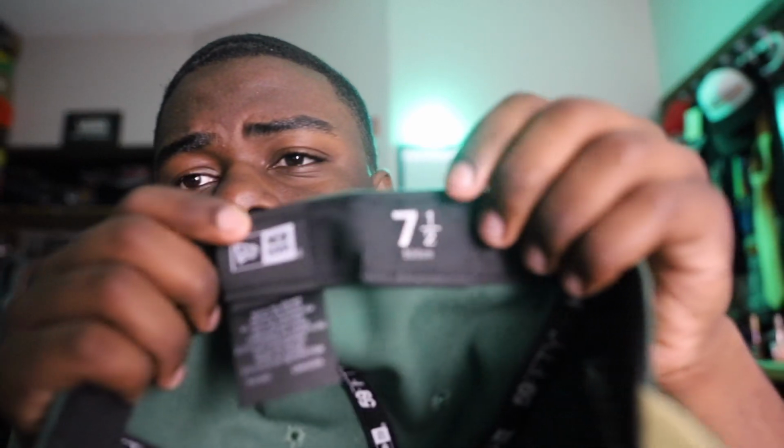So I checked all the tags. Both of the stickers, one on the front on top of the rim said 7.5, and the one under said 7.5. They got a SKU number. So I looked inside to where it says 7.5 right here. And to my surprise, it says 7/1/4. Hat Club sent me a 7/1/4 of my Grail hat.